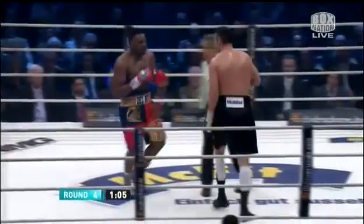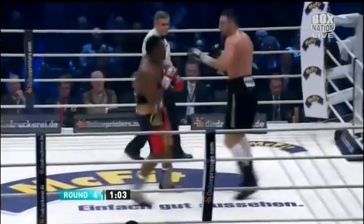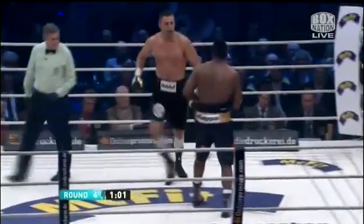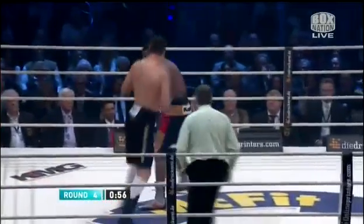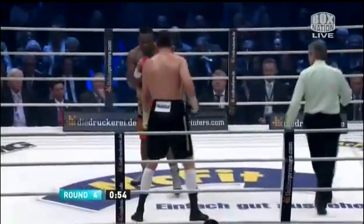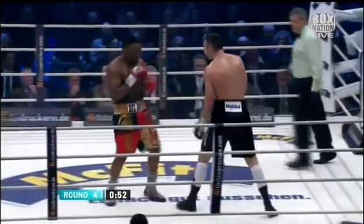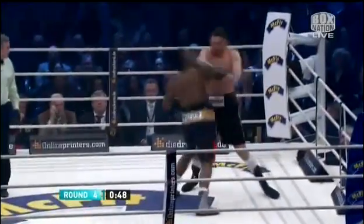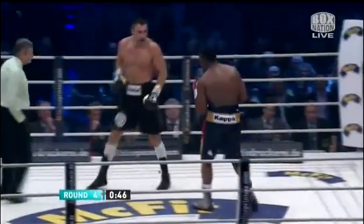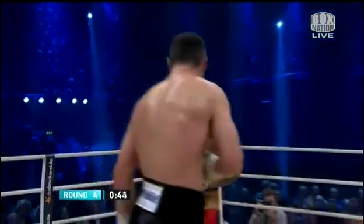Chisora again lunging in. Klitschko saw him coming. Just the coming together of the legs there. It wasn't anything from the shot. Shouting from the Chisora corner. Come on, let your hands go.